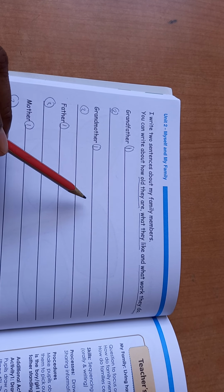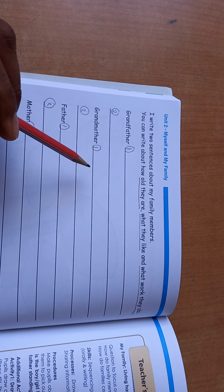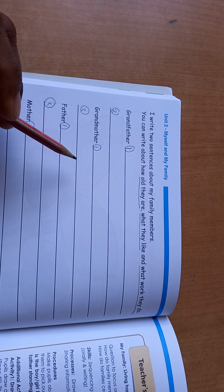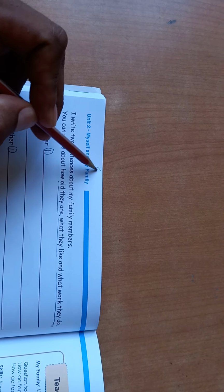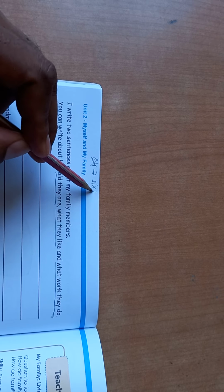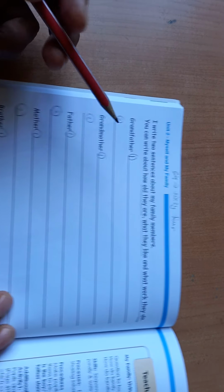When you write the ages, please write the ages in words. For example, if your grandmother is 64, you have to write sixty-four for 64. You must not write the figures, okay? Don't write the figures. You better write the age in words. For example, 64. You learn about it in mathematics, okay?